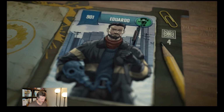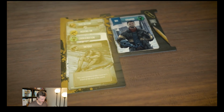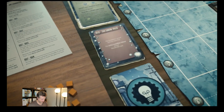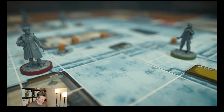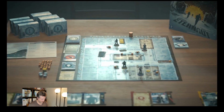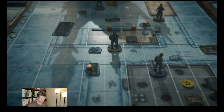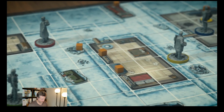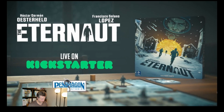A perfect coordination between players will be essential to proceed in the game. Every action you take or fatigue card you gain will speed up the end of the game. But beware, the countdown in the snow will not be the only menaces you will encounter. Many strong enemies will come between you and the path of survival. Prepare yourself to live an amazing adventure with the Eternaut.